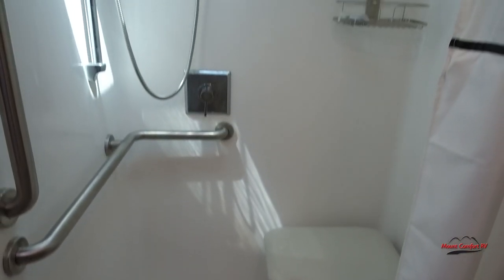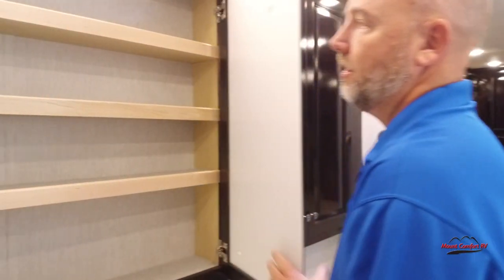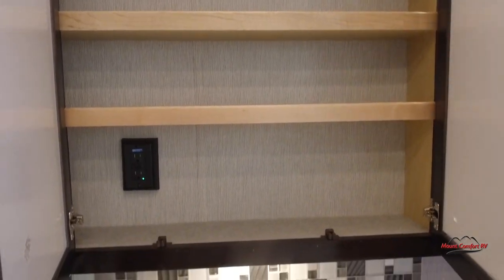And it's big. It's a sizable shower. All right. And then let's go over some of our storage options in here. All right. Nice medicine cabinet with an outlet in there. Plug my hair dryer in.